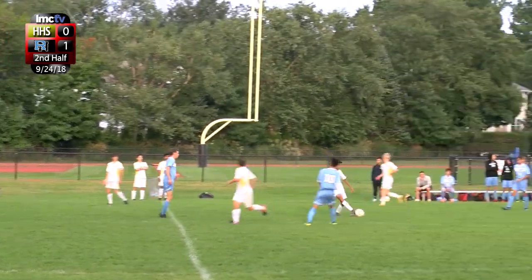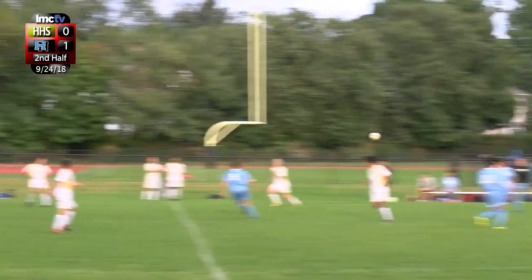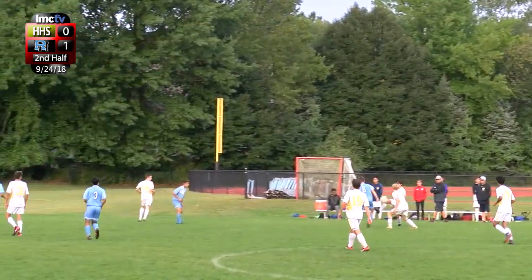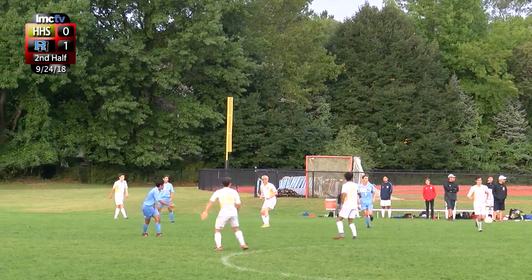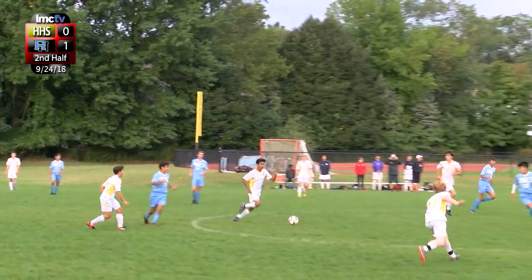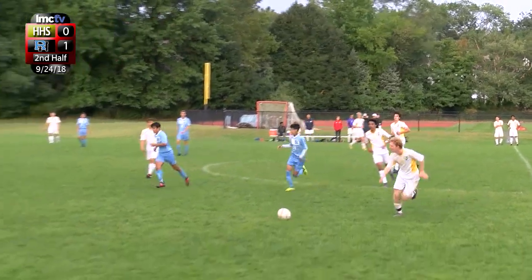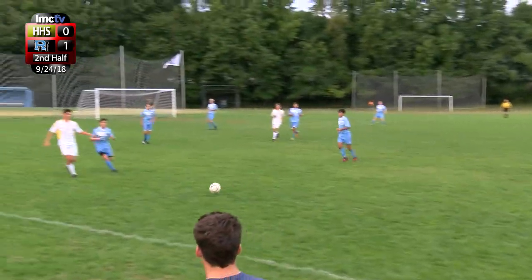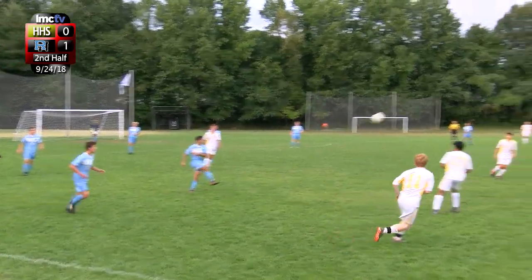that. Spencer Goldberg with the lone goal so far in this game. Some good aggressive defense by the Panthers as they look to keep the Yellow Jackets at bay. And this one kicked away by Jonathan Casas.